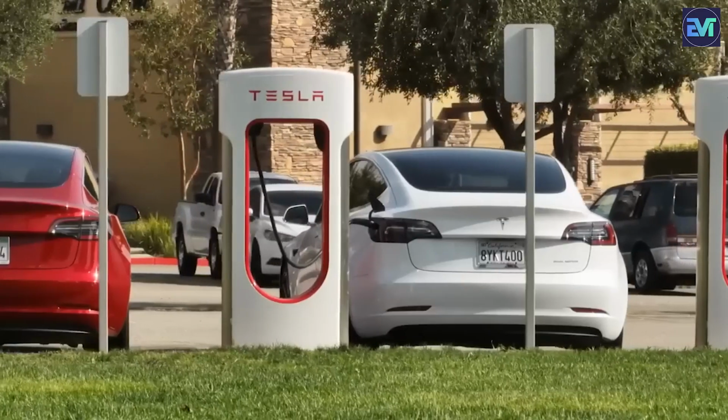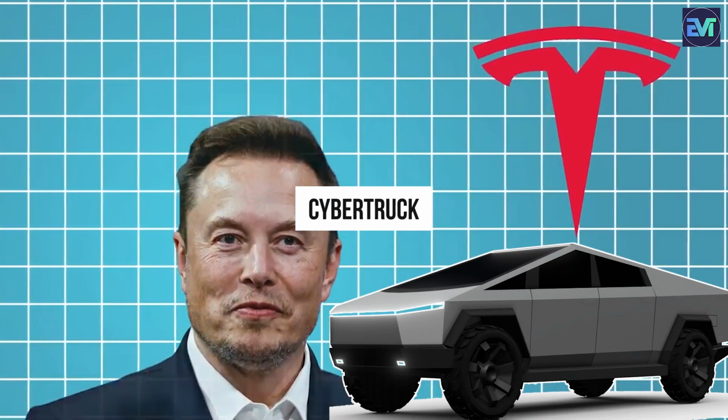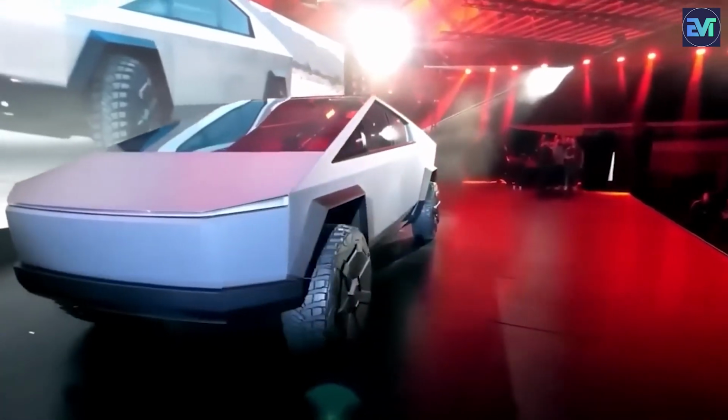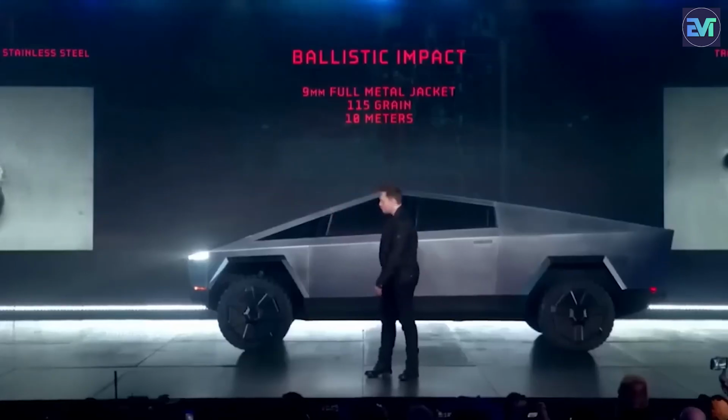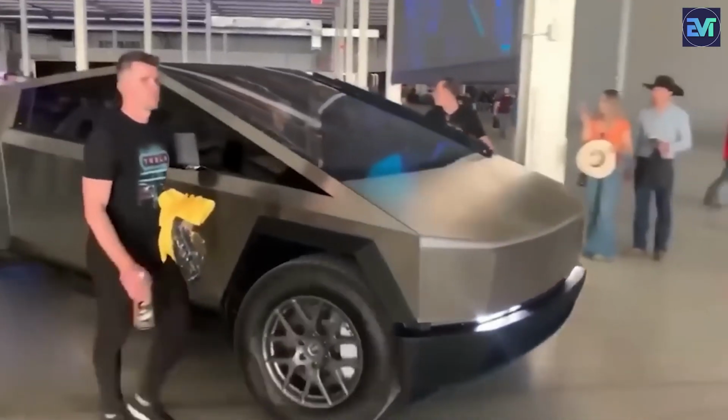Get ready for a game-changing ride. In today's reveal, Elon Musk unleashes the Tesla Cybertruck's futuristic upgrades, blending innovation, sustainability, and a challenge to the norm. Buckle up. This isn't just an unveiling, it's a revolution on wheels.